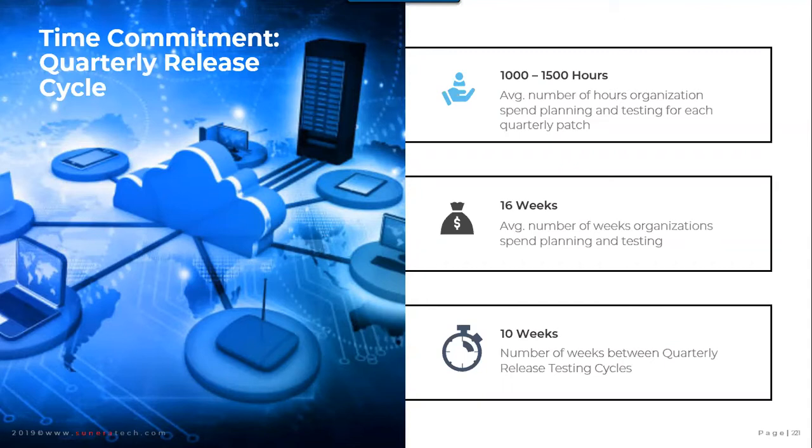Customers that we work with are spending between 1,000 and 1,500 hours on average, either planning and testing each of their quarterly patch releases, which is a huge commitment. When you break that out over a year, that's between 4,000 and 6,000 man hours spent testing and planning for each quarterly patch release validation. Okay, that equates to about 16 weeks on average.